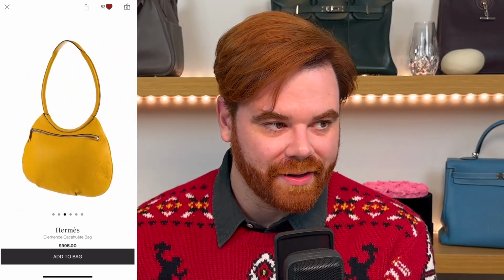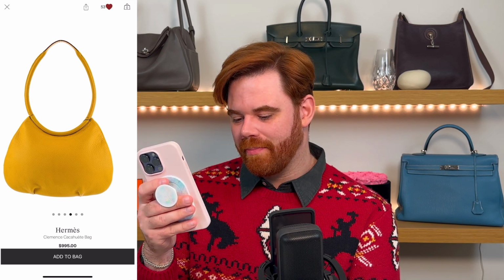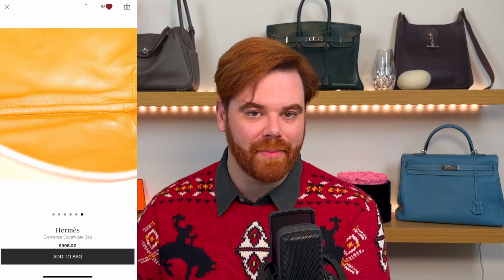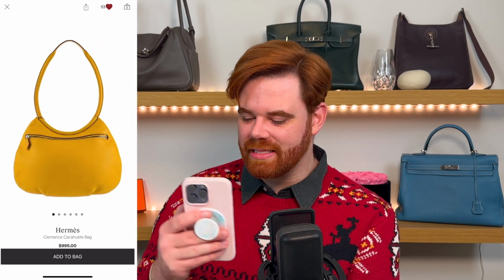We're under $1,000, you guys. This is $995. No dust bag, which is a shame, but overall, really super cute. We've got that beautiful lime Clemence leather, which I think, doesn't Steph over at Handbagholic, I think her Kelly is the same color, lime, right? I think the cacahuate bag is truly cute, and it's just like a little peanut. It's adorable. I love it.